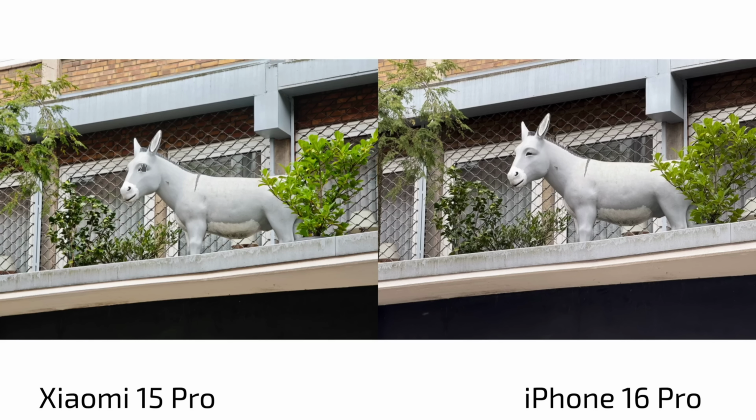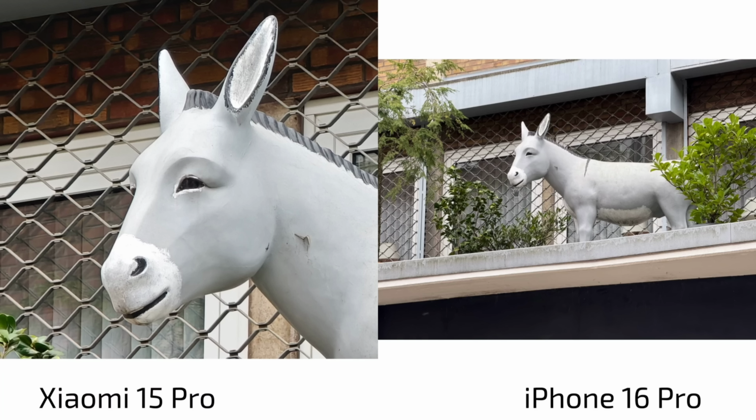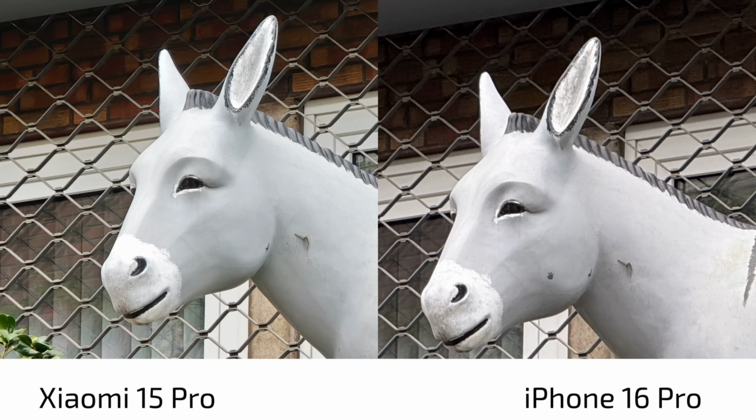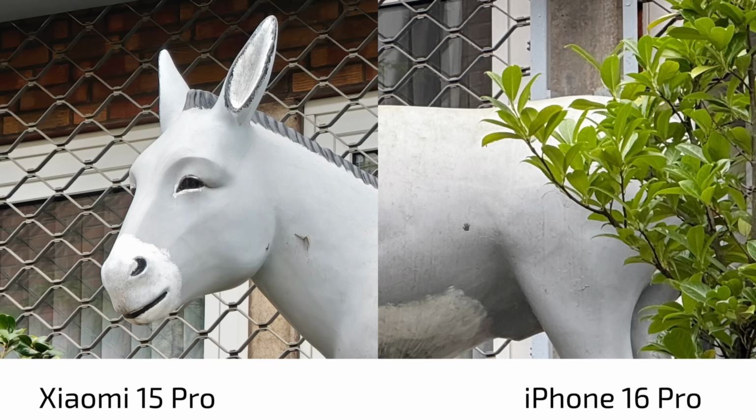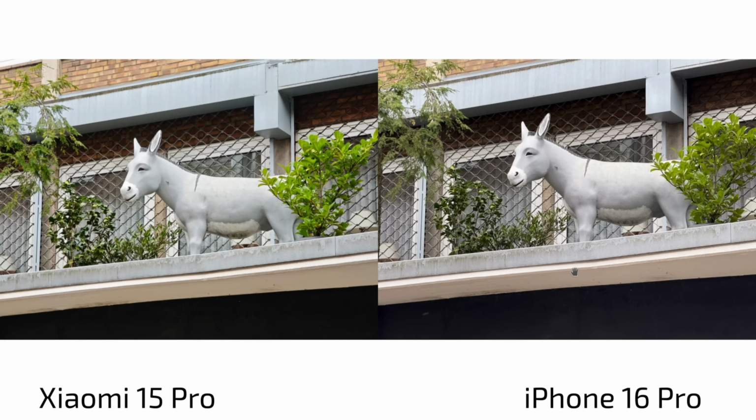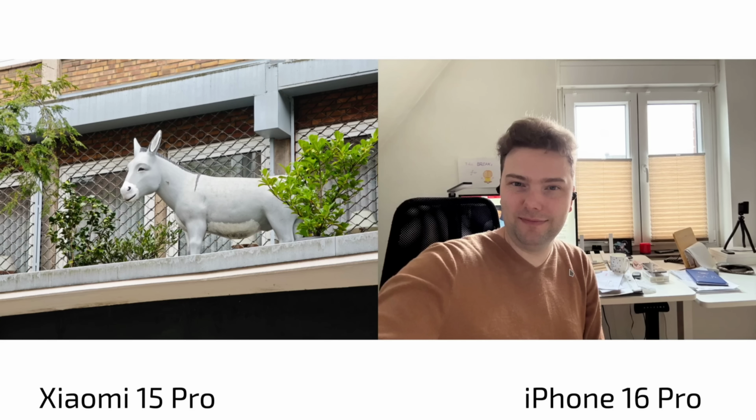And then 5x again, just to show you, even in daylight conditions, with the best conditions I could get, the detail levels on the Xiaomi are just simply at 5x way better than on the iPhone. So the iPhone has no chance of winning here against the Xiaomi when it comes to the 5x tele zoom lens. And this is, I think, the last picture. Yes, this is the last picture there.